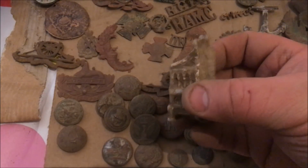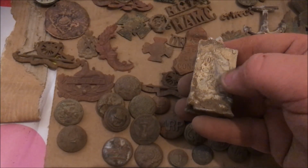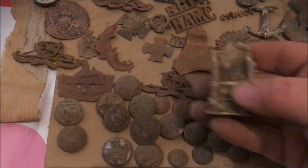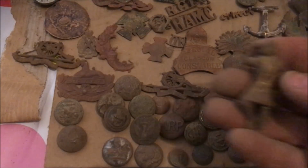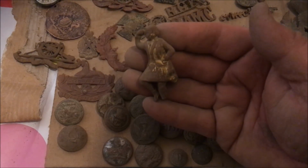This one's a pin cushion, made in London. You see the older ones are hallmarked London. Pin cushion, used to put a push cushion in there and they used to put pins in it. It's called a commemorative chair or something like that. This one here I found on Bruce's land, which is a pipe tamper, which is absolutely beautiful.